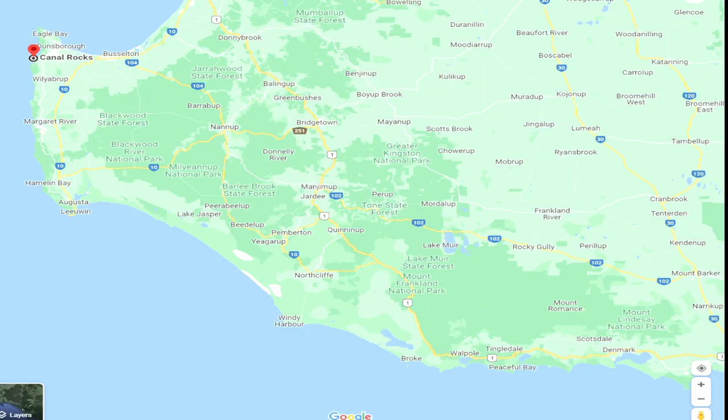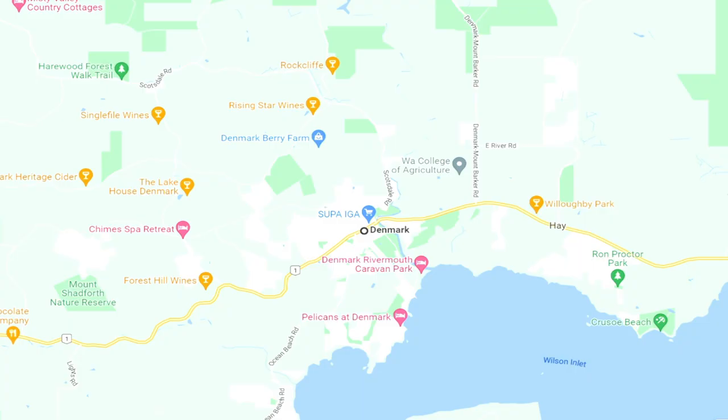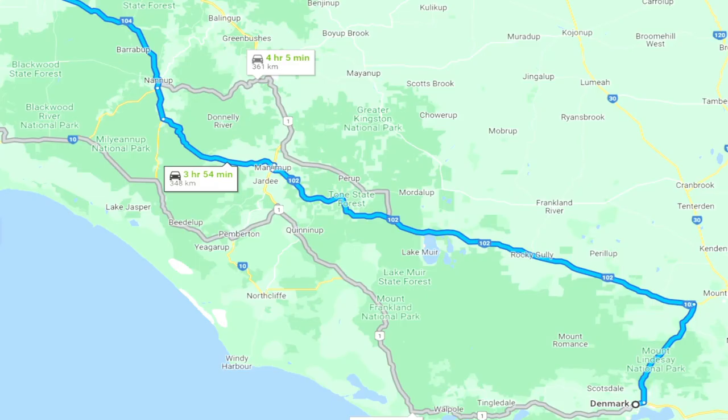This time we are going to Canal Rocks, which is our last stop of this tour. Canal Rocks is located almost 3 hours away from Perth in the South. We stayed in Denmark, and from Denmark and Albany, it's almost 4 hours away.